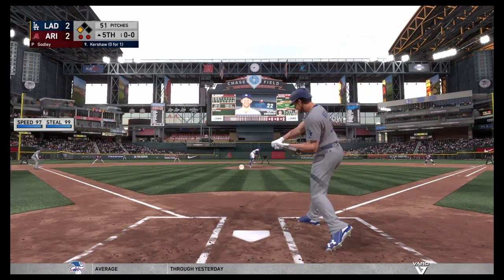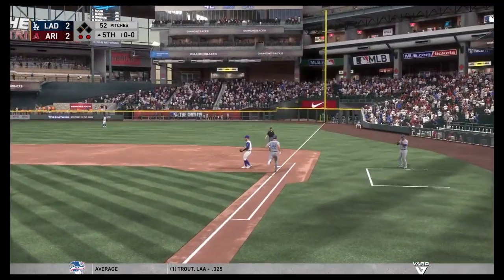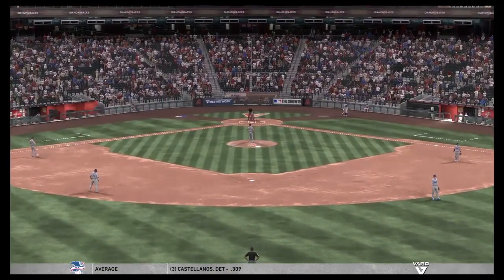Now it's up to Kershaw. And Godley picking that one. Robin Kershaw maybe have a base hit. As Zach Godley gets out of that jam, Clayton Kershaw will have to get back on the mound.